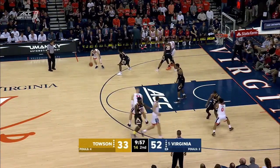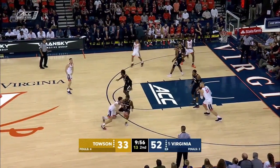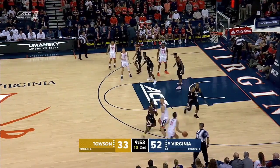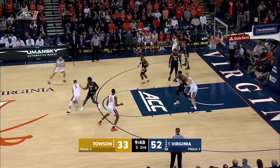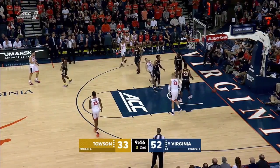Salt sets a flare screen, then immediately re-screens into a pin, then gets a post entry from Jerome, then kicks the ball right back to Jerome, then sets a step-up screen for Jerome. Virginia's good at this rescreening action. They've clearly been taught it well, but personally, I just think the pairs concept is a little outdated.